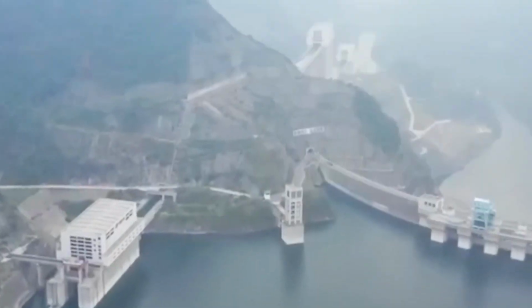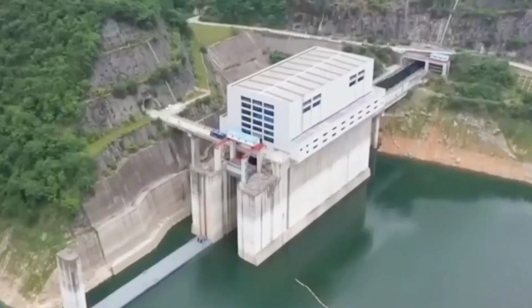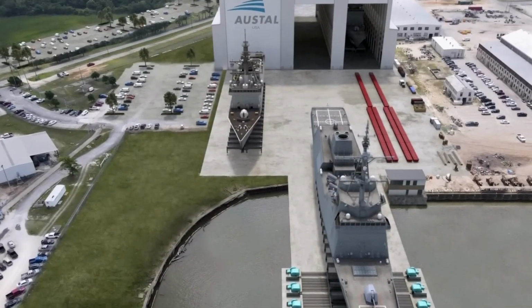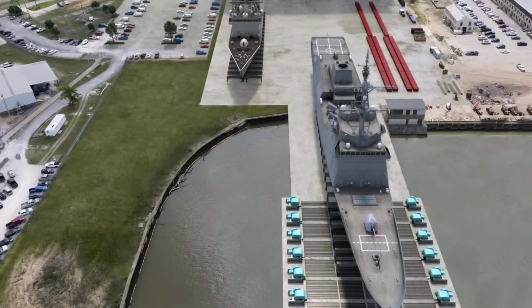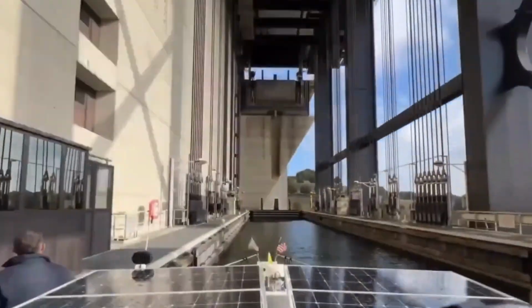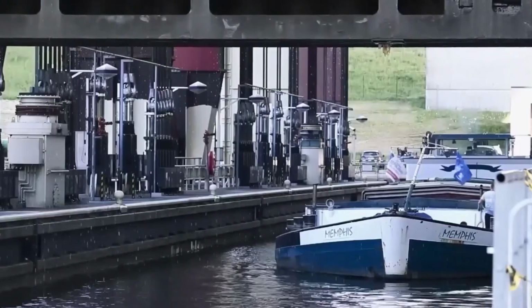The chamber is connected to counterweights by steel cables and pulleys, ensuring smooth movement. The Three Gorges Dam, for example, has 256 cables, each capable of supporting 460 tons. Advanced computer systems control lift speed, positioning, and stability, adjusting for water levels and wind conditions.